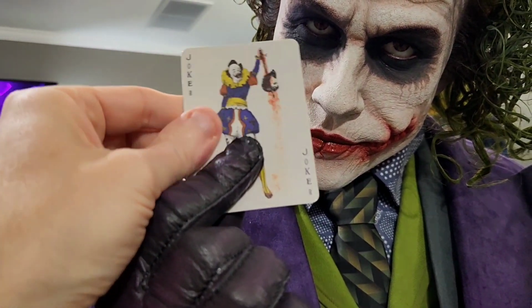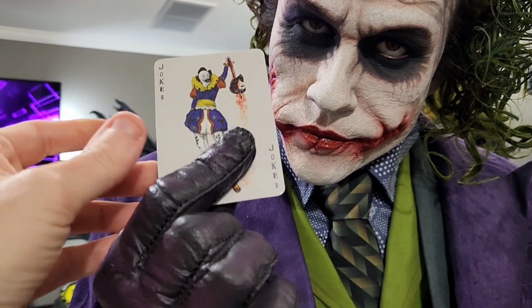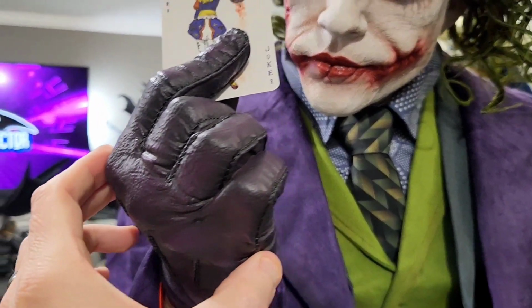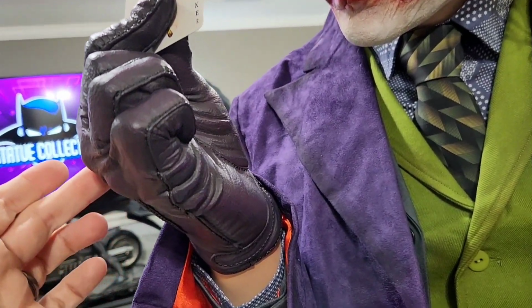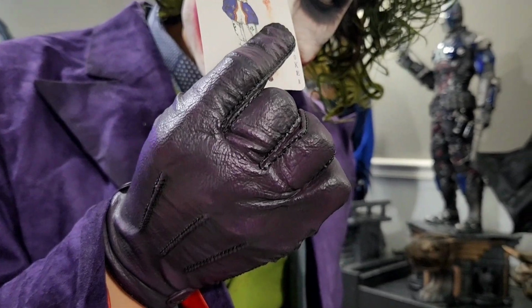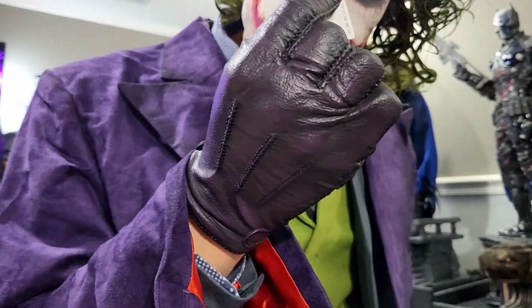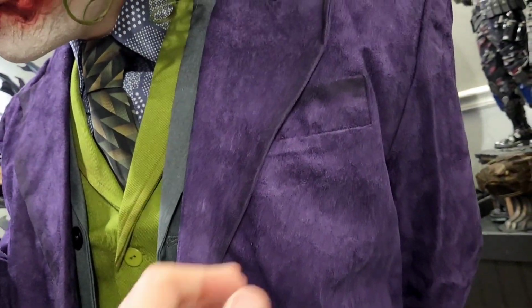This is a real card, so you can position it however you want. It just keys in very nicely. You can put whatever Joker card you have. But again, I feel like the gloves themselves are incredible. Very well sculpted. And it just matches the purple really nice to the coat. I think they did a really nice job. And then, of course, you just have all of that great fine detailing there. So very, very cool. Again, the coat to me looks very, very good.